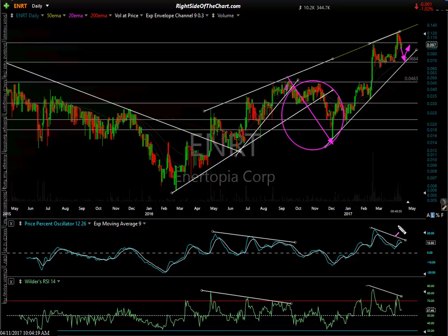This one may need to come back in here. So if you want to know where I'd like to buy this one, would be around this 0.0463 level. I see nice support. If you look to the left here on the chart, you can see quite a few reactions. So that would be an ideal buy point and scenario on that one.